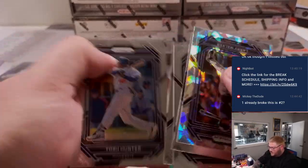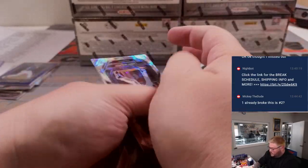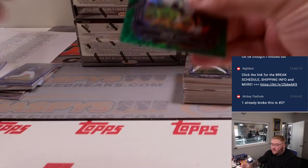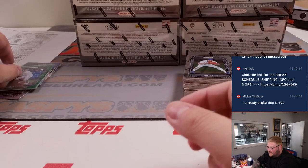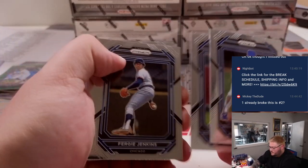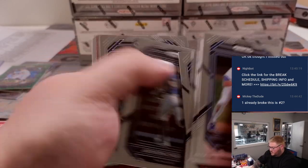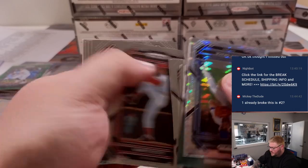Green Scopes, Jace Young, first rounder for the Tigers last year. Green Scopes and the Jace Young for Detroit, going to go to Francis. 51 out of 75. Red Warming Bernabelle for the Rockies. Next auto.